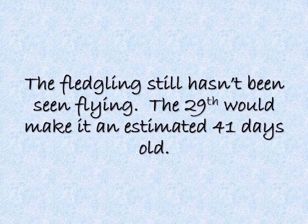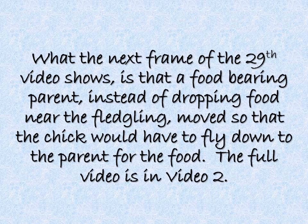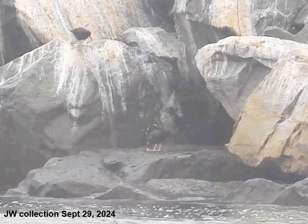September 29th. The fledgling still hasn't been seen flying. The 29th would make it an estimated 41 days old. What the next frame of the 29th video shows is that a food-bearing parent, instead of dropping food near the fledgling, moved so that the chick would have to fly down to the parent for the food. The full video is in video 2. It was really intriguing, and that fledgling did not fly down, even though it was moving back and forth on the rock.